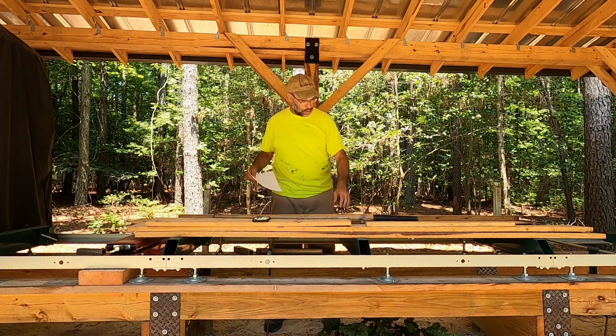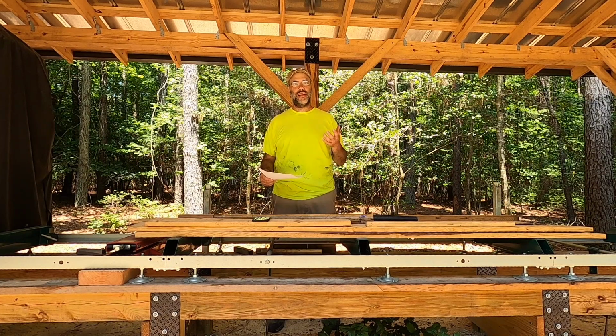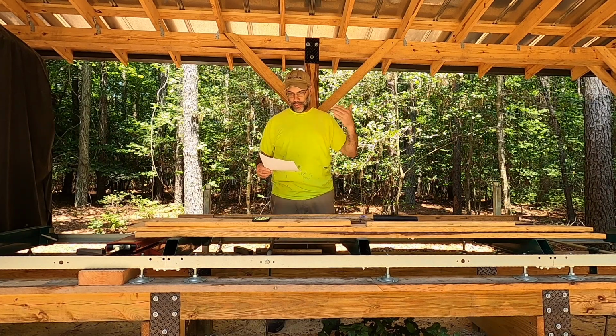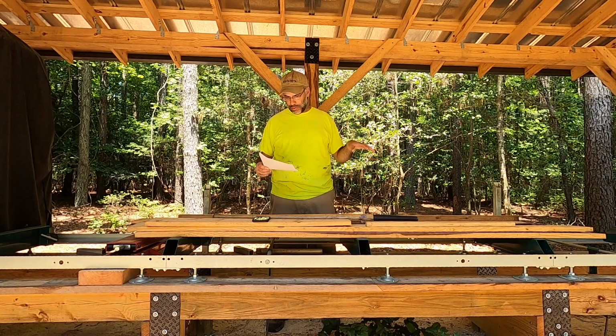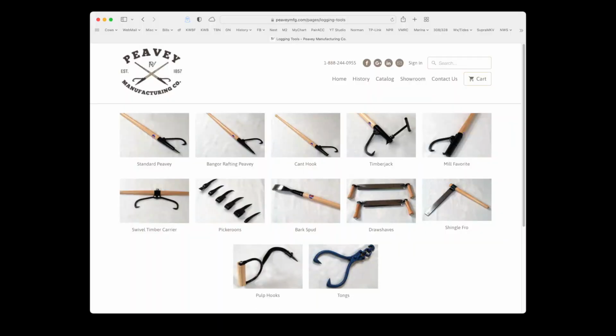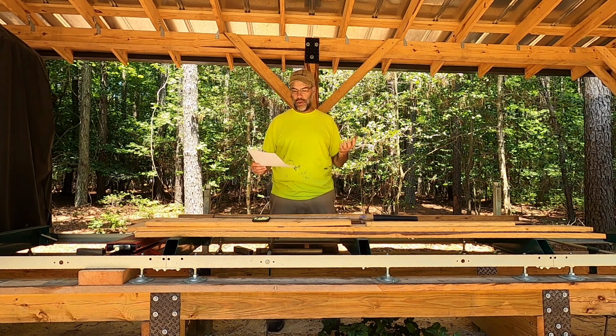So these are the two tools I have from Peavey, but they make everything. And I've named the different variations of the Peavey and the Cant Hook. They make picaroons, they make draw shaves, shingle tools, shingle throws, pulp hooks, just all kinds of stuff you can expect to need for logging operations.